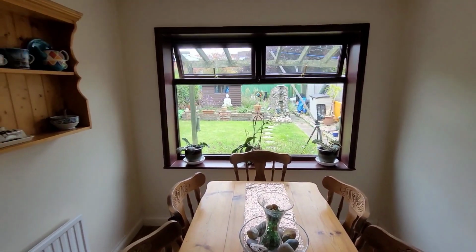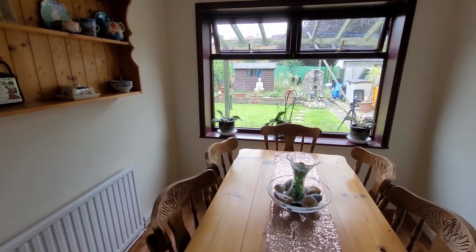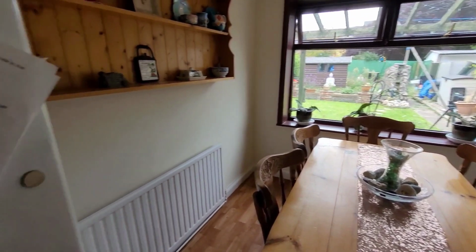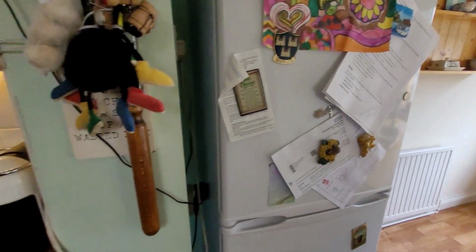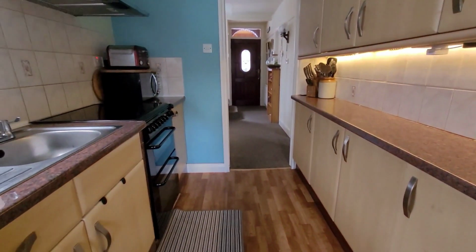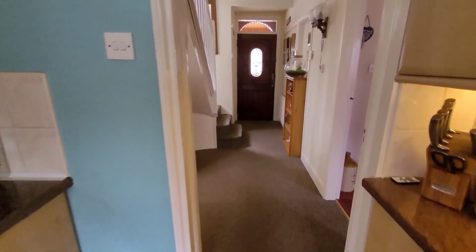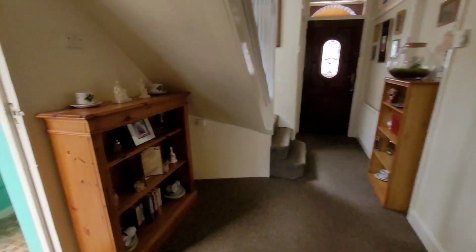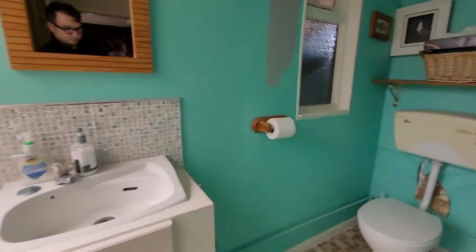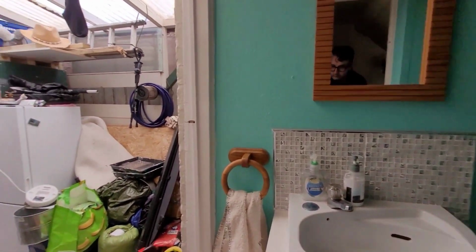Really lovely space though this, nice big window looking out onto the sizable garden, plenty of space for the family to sit and enjoy some time together at dinner time. Hard-wearing vinyl floor making it easy to maintain, and splashback tiles giving the kitchen a great family utility space. Just on the left we find the downstairs WC, always an essential in a family home. We've got the low flush WC and the hand wash basin, and we've got the large lean-to, which we'll have a look at in a minute.